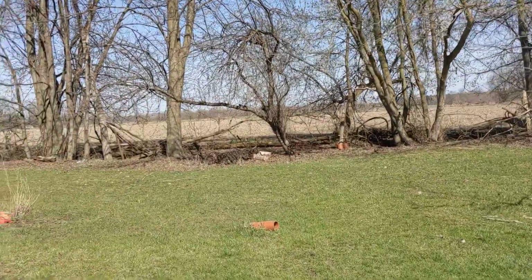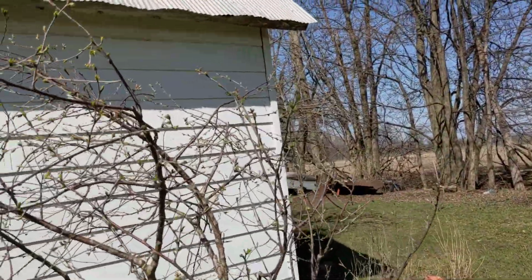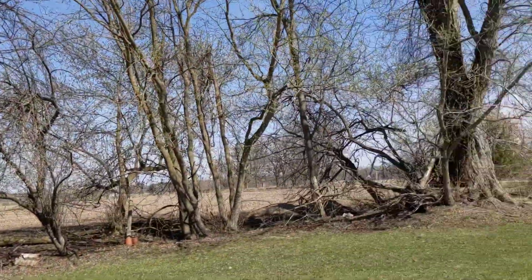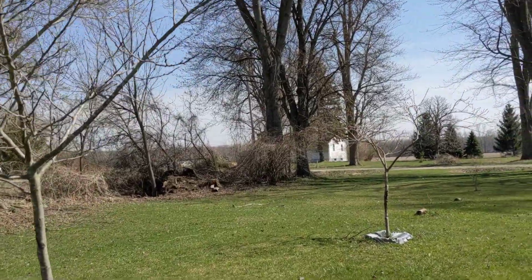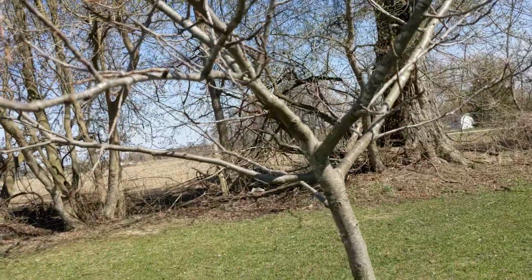Let's see, this is my little cherry bush. I moved a piece from my other house. Oh yeah, this one usually I get cherries in sometime in June. That's starting to get some leaves on it. This is my plum tree. Last year was the first year I got little plums on it. I'm hoping it survived the winter okay.